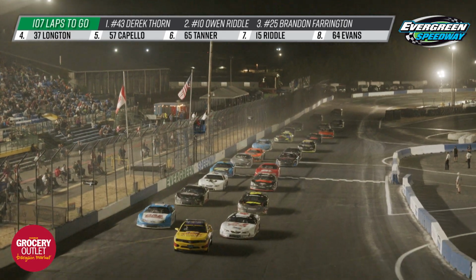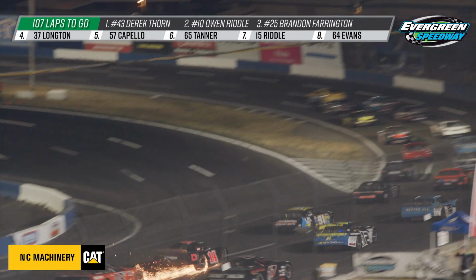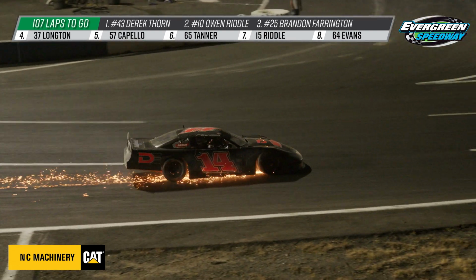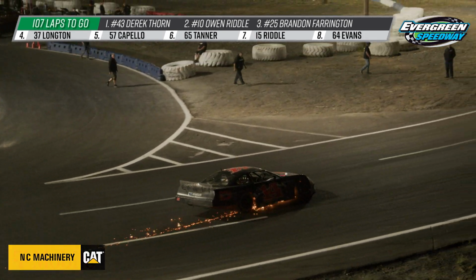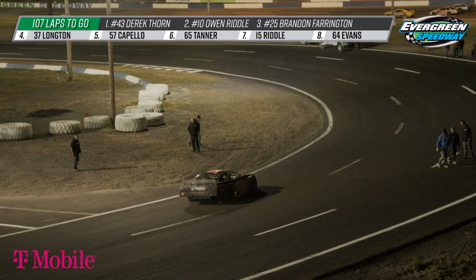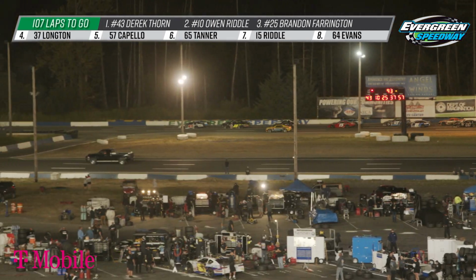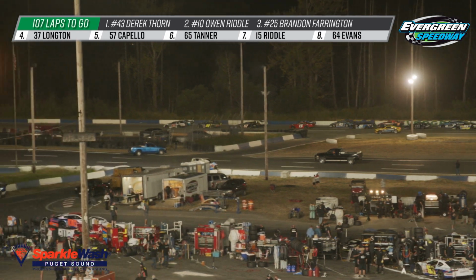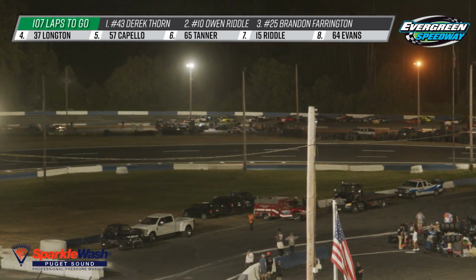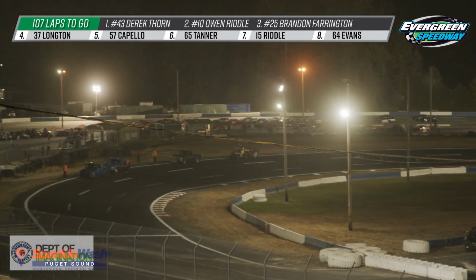The go-to is out. 107 laps remain for us. Whoa, huge spark show off the 14 of Chris Davidson. Something going awry on the 14 car after the halfway break. It's definitely something broke on the right front of that car, and lucky enough it broke on the pace laps and not going into turn one, because that's not something you want to break going into turn one at Evergreen Speedway. Could have been catastrophic for more than just Chris Davidson, so tough break for the Texas driver, but we're going back to green flag racing. Yeah, great job of him getting into the pit road entrance.